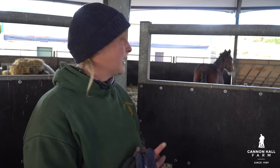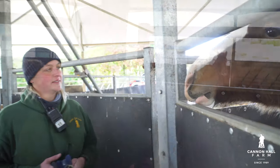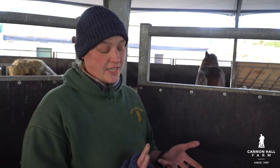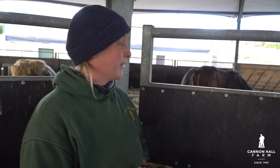Hi guys, it's Farmer Ruth here from Cannon Hall Farm. We're up here with Blossom. Today's a very, very big day for Blossom. She's having her vaccinations, she's having her DNA testing and her passport filled in to prove that she is actually a Shire horse, which we all know that. So we're going to put her head collar on and off we go.